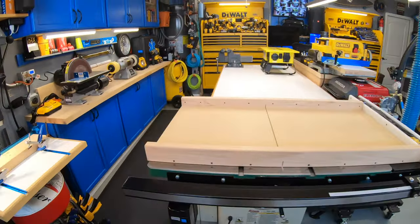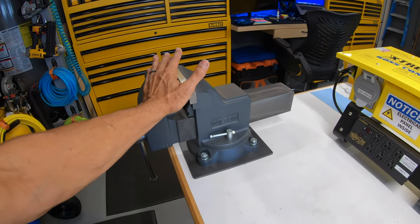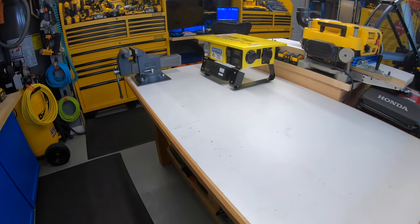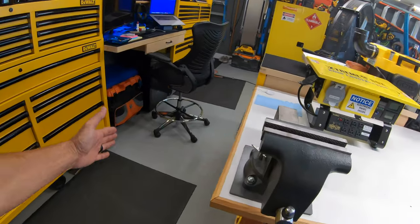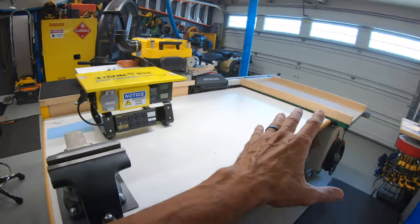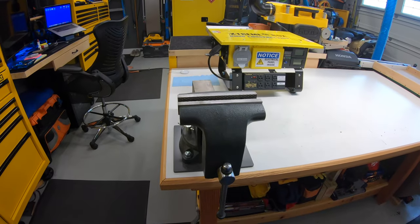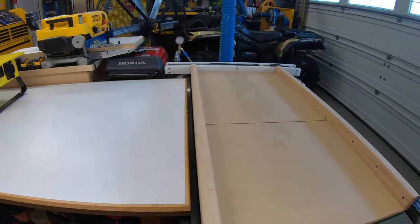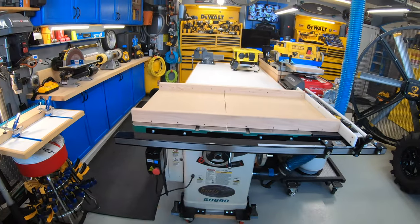There's my outfeed table. Now, if you notice, I've got this vise mounted to the table. But when I get ready to rip pieces of plywood, I need the entire length. This is only 7 feet, so 8 foot comes out to here. So I have to unbolt this. It's temporary. And that way I can rip a whole sheet of plywood. And then I put this on, I leave this on most of the time because I use this more than anything else. I don't rip plywood that often, but I have the ability to do it with that outfeed table.